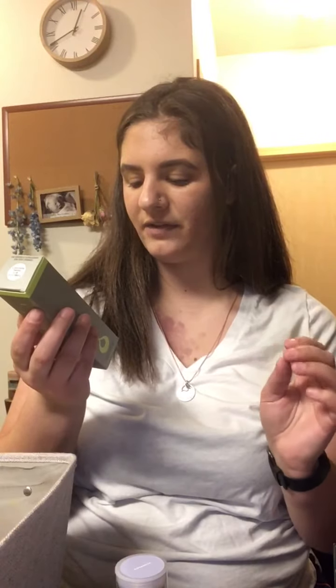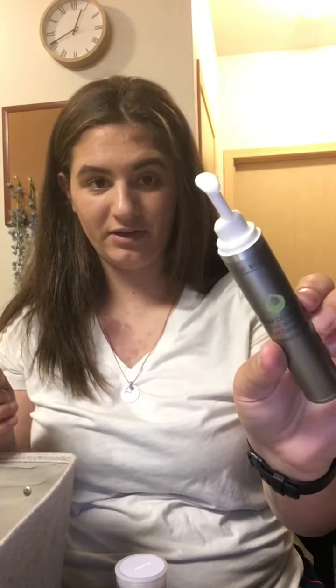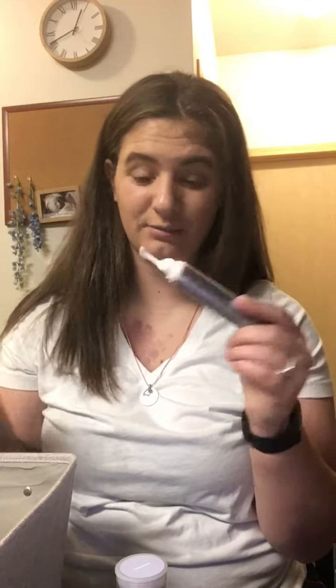The next thing I got is this Stem Sailor Anti-Wrinkle Eye Treatment from Juice Beauty. This is the box it came in. And then this is what it looks like. So you just have like a little thing. And I have used this before. I used it because I can't show you in a video. I didn't want to make it long. So I used this last night. So kind of first impressions.